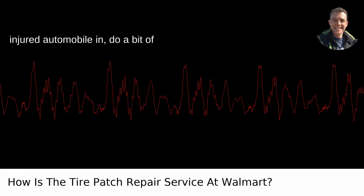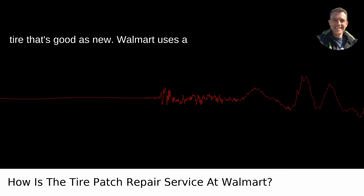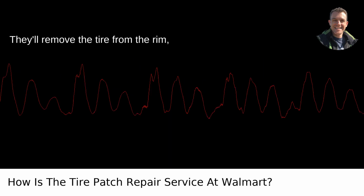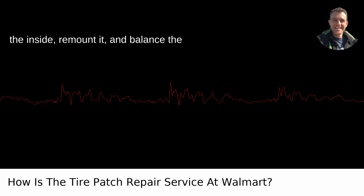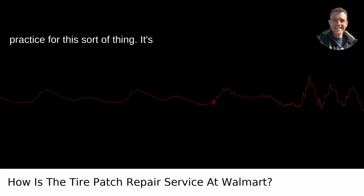You can roll your injured automobile in, do a bit of shopping, and, hopefully, roll out with a tire that's good as new. Walmart uses a standard procedure for tire repair. They'll remove the tire from the rim, inspect for damage, patch the tire from the inside, remount it, and balance the tire, which is pretty much the best practice for this sort of thing.